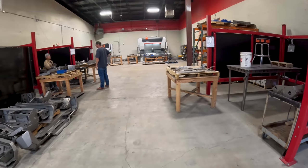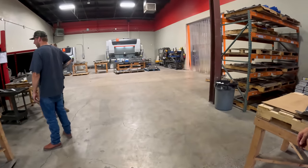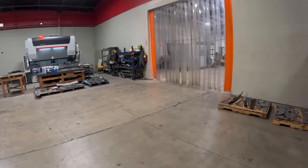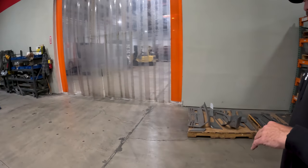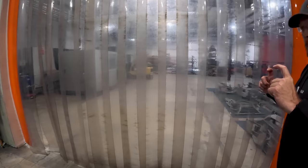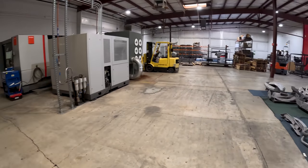We'll come back over here, let's check out the powder coating area. So everything is on site? The whole entire process. The only thing that does not get done here, if you look at the front bumpers and the rear bumpers, if you look at yours, you've got the D-rings. We don't manufacture those. But those are manufactured here in Tracy, California.